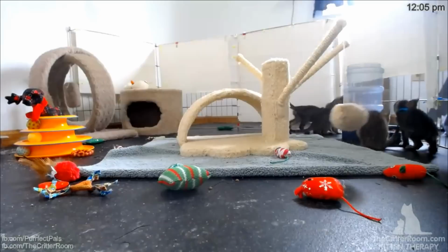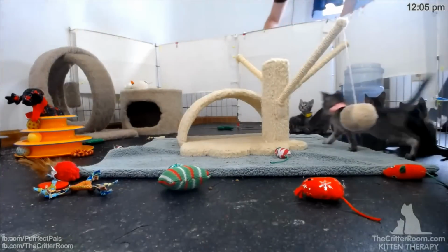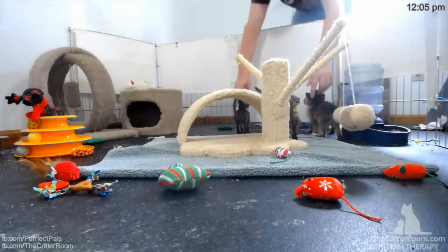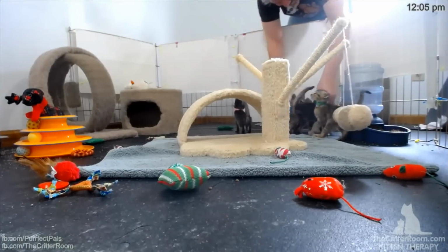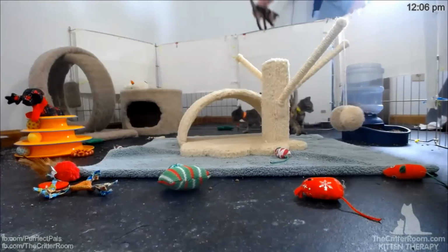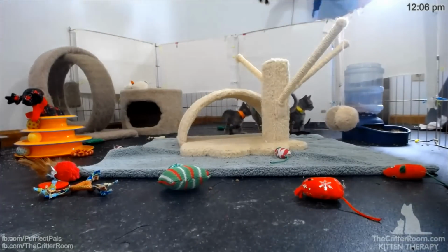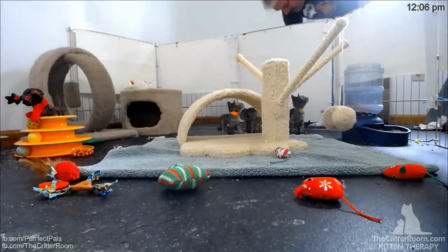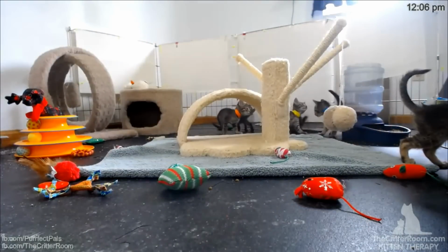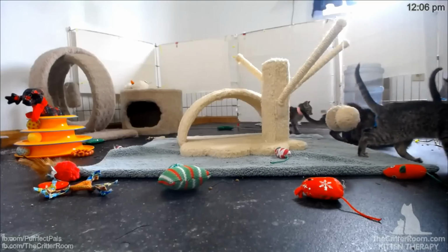Curtains open. We'll do a quick weight check on Vixen. Already purring. Vixen is up in weight. 4 grams, which is good.